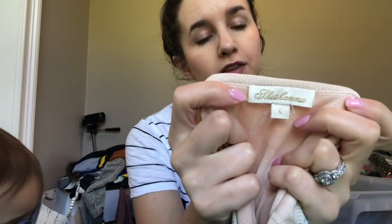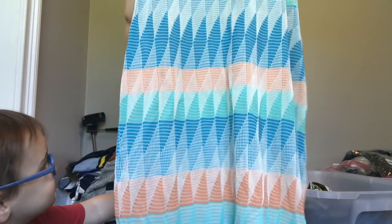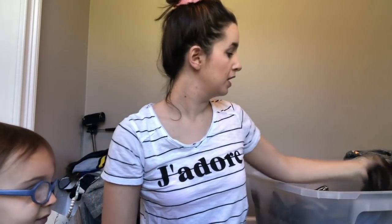This is another brand I've never found up by me. It's Shoshana. They make really cute, stretchy dresses like this. Really adorable. I would say this is knee length. It's a size large, has lots of stretch, got this cute geometric print, cute for summer. I was super excited to find this brand.